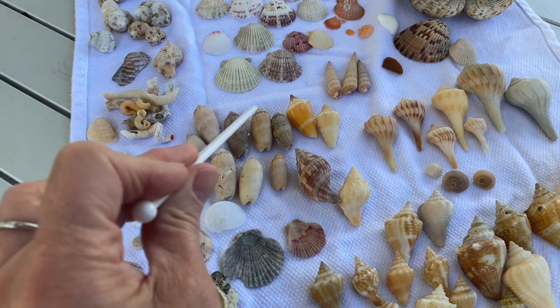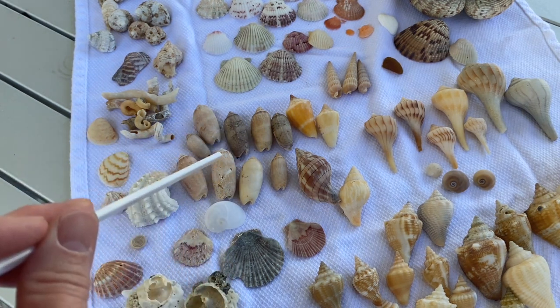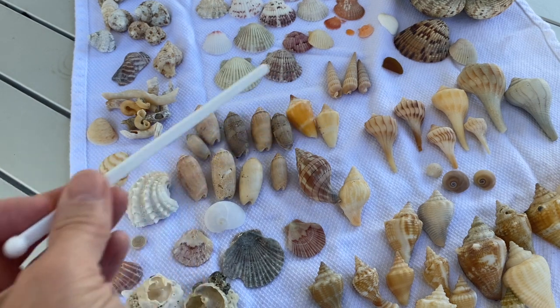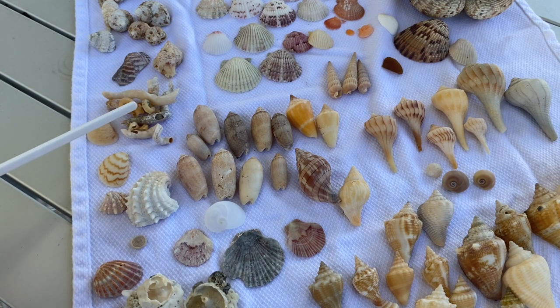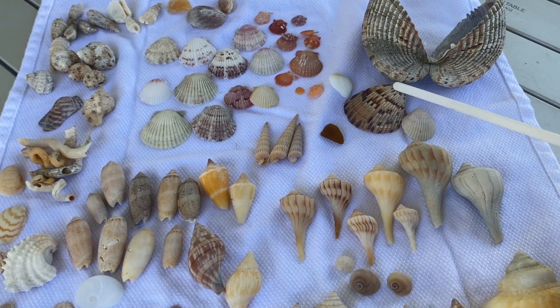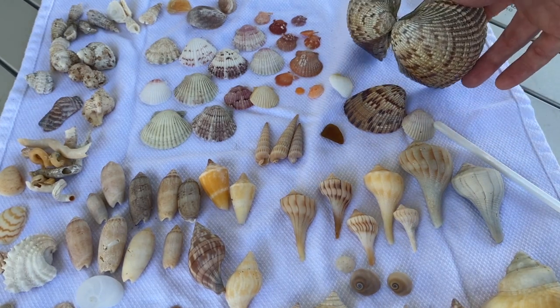These are all olives here. Some are in really good shape. Some aren't as in good of shape. Right here are some Florida cones. Also love to find those. These right here are painted cockles and a bunch of worm snails. These are all lightning whelks right here. These are cockle shells. These are smaller ones. This is obviously a giant cockle.